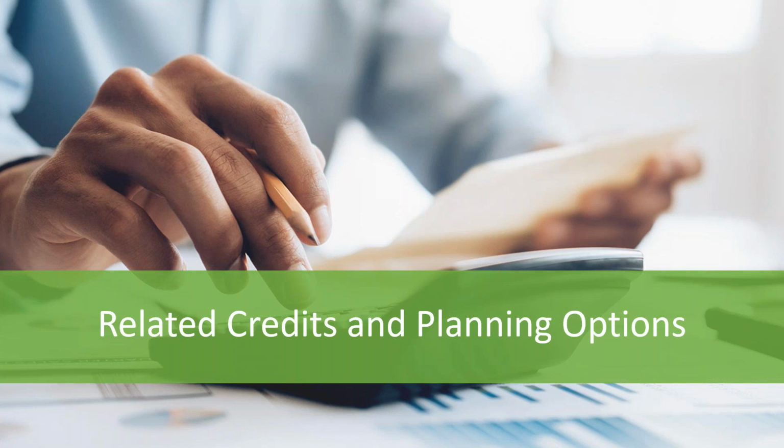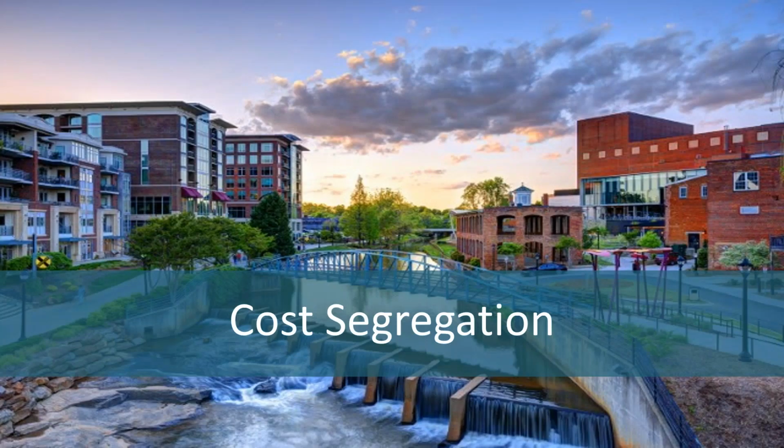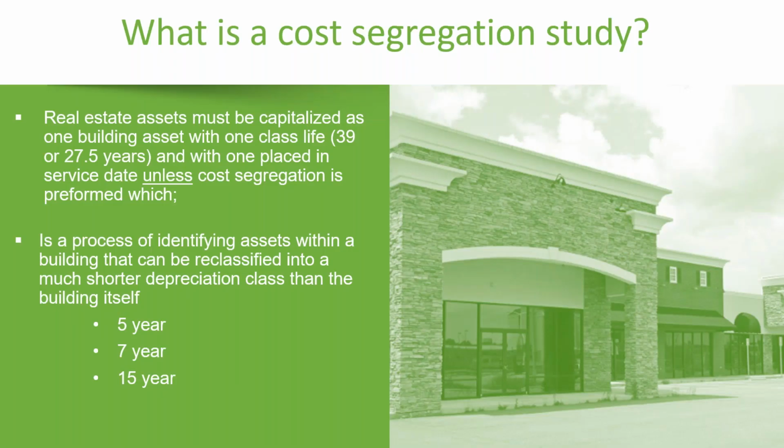So the first incentive and planning opportunity that I want to talk about is cost segregation. As we know, a real estate asset, a building, must be capitalized as one building asset on your depreciation schedule. It's either going to have a class life of 39 years if it's non-residential commercial property, or 27.5 years if it's residential property. You're going to place it on your depreciation schedule with one placed in service date, unless you've had a cost segregation study performed. A cost segregation study, in essence, reverse engineers your building, breaks out every single component, takes your cost for that building, and assigns a dollar amount to every component.